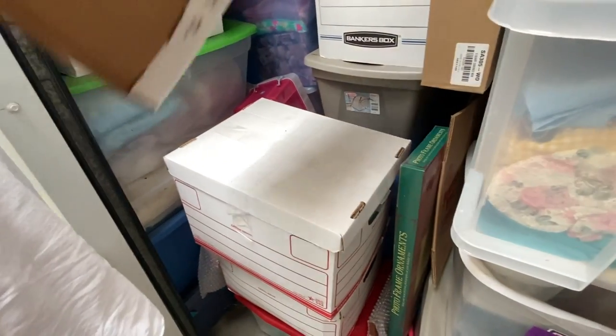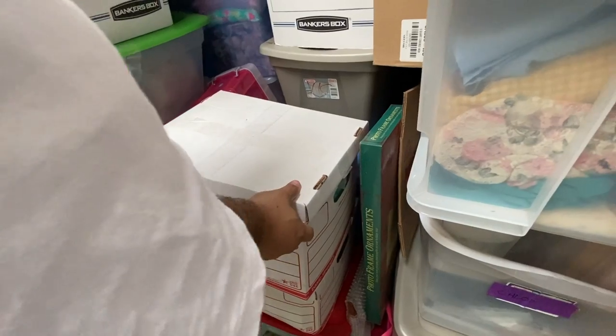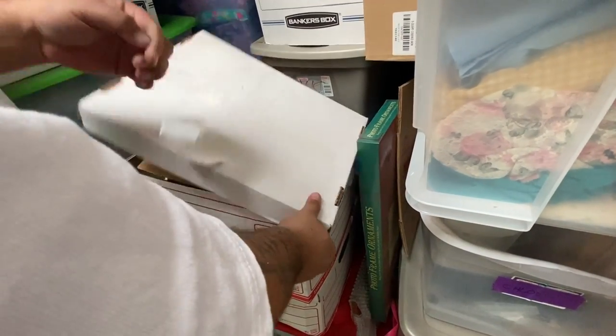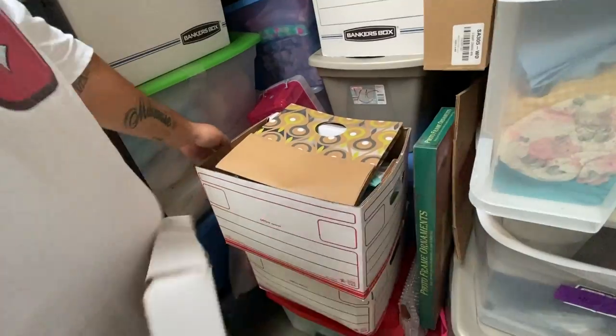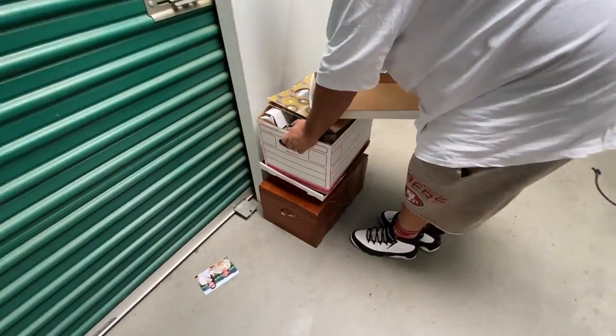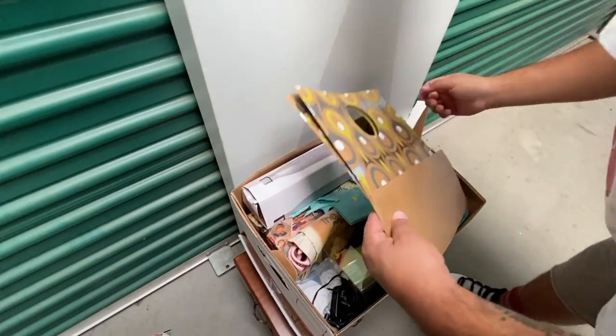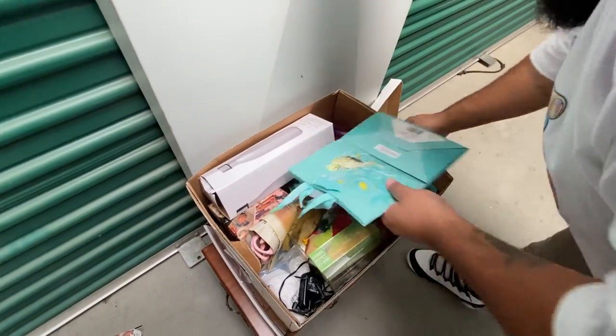Oh, look it. It's a box in a box. We got the next one. Let's see what we got. What do we have here? Let's take it out, Mama. Let's put it right here. Let's see. Okay, we have a nice bag. But we don't care about the bag. We want to see what's in it.